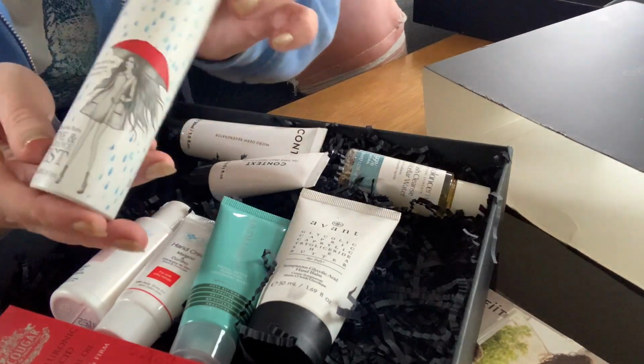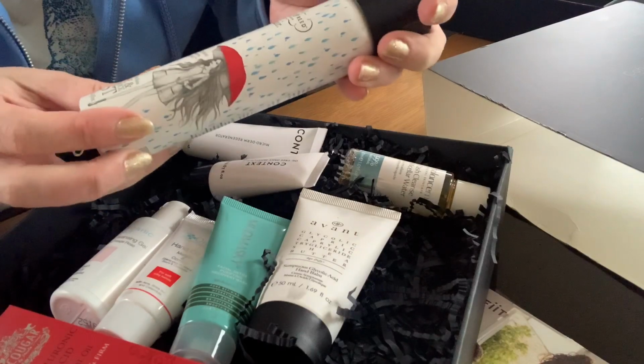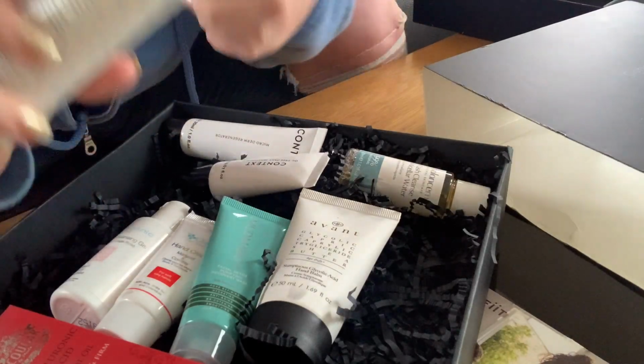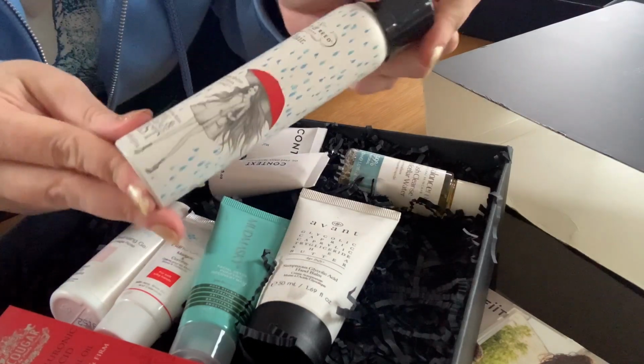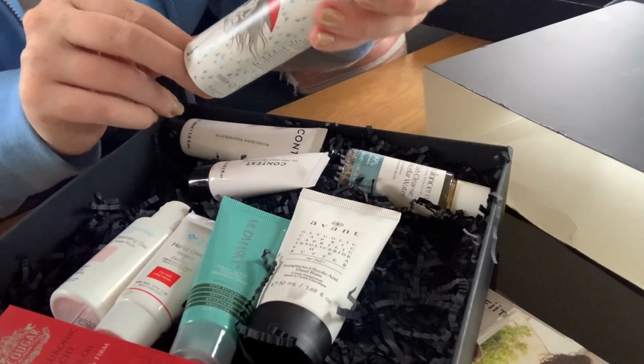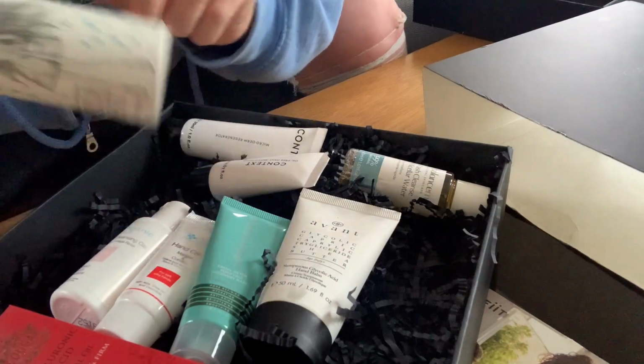And this is Percy and Reed London Hair. It's a shine and fragrance mist for your hair. It says a walk in the rain. I mean, I can't really smell too much from it. I don't want to spray it right now. But it says divine shine and heaven scent. So that's actually quite nice.